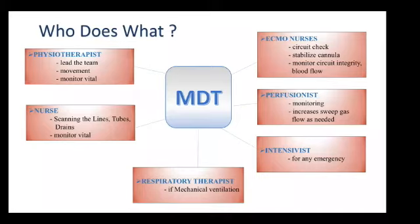We should focus on the patient's movement and monitor the vitals. The nurse should scan for the lines, tubes, drains, and the environment of the patient, like usually with other patients, and monitor vital signs also. The ECMO nurse should focus on the circuit check before starting the mobilization and the stabilization of the cannula during the mobilization. So nothing to do with the patient, only to check the cannula, because it's very risky to keep the cannula unsafe. Monitors the circuit integrity and blood flow during the mobilization.